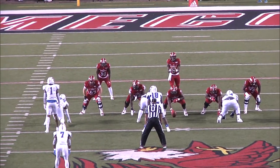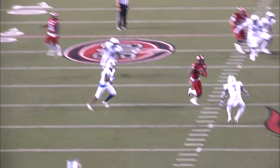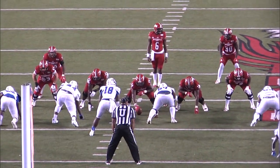Both sides. See if the Gamecocks can convert. Cooper finds a wide open Josh Pearson. That's just 42. So the Gamecocks are putting together a good drive here late in the first half.